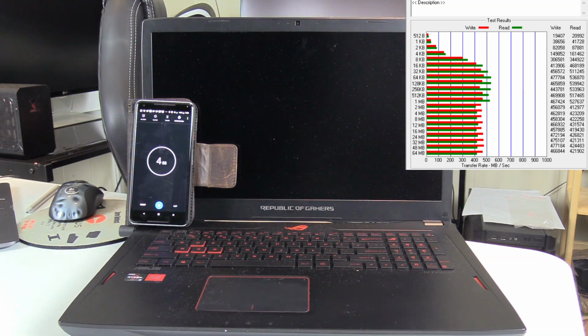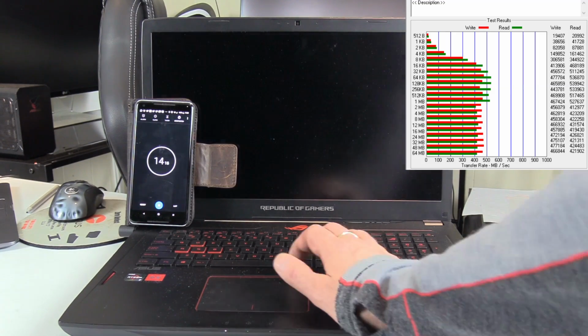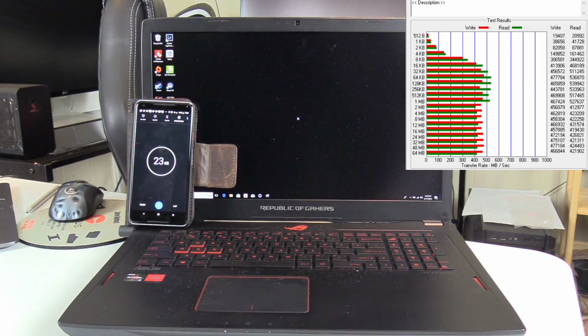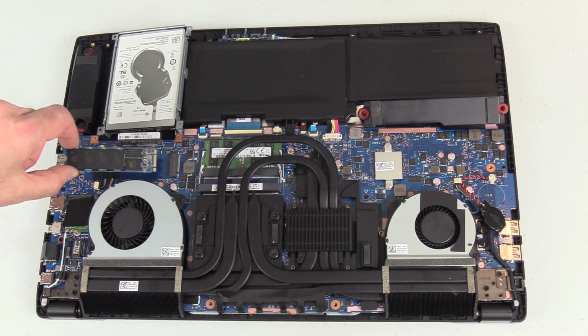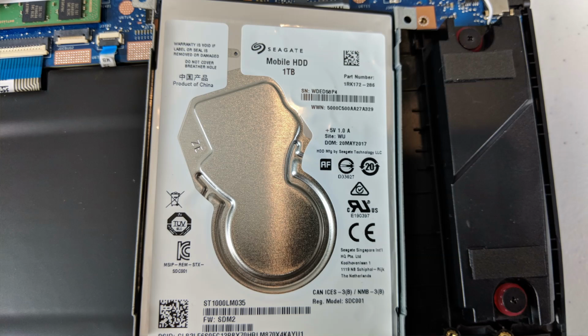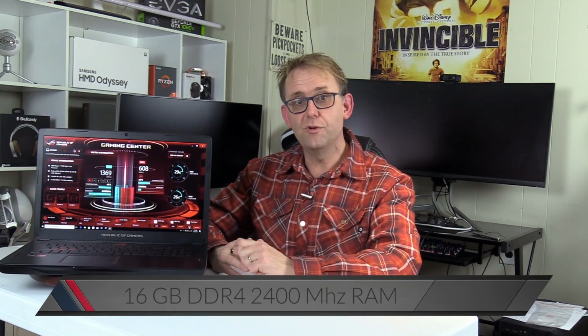Storage wise, we have a SATA 256GB SSD which has a boot up time of 23 seconds, read speeds of 530 megabytes per second and write speeds of 460. There is only one M.2 slot, so storage expansion is limited, but it does take a PCI Express drive if you want faster speeds. There is a 1TB Seagate drive for games and larger files. My unit has 16GB of DDR4, 2400 MHz RAM.